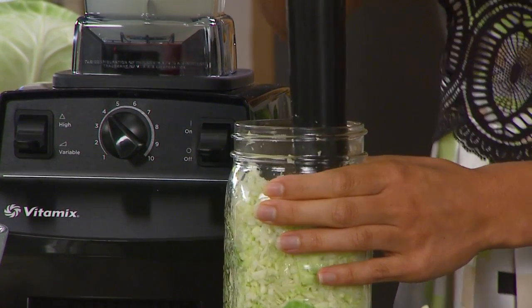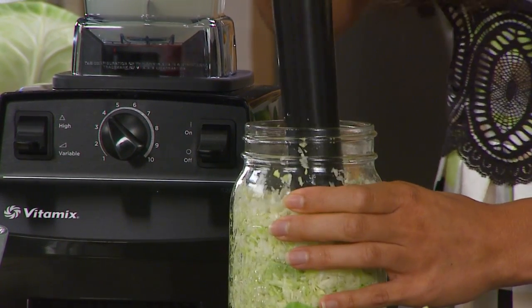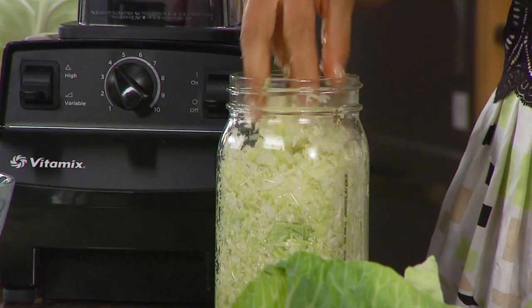And don't be afraid to use your muscle, because you really want to compress all the air out. Now what we're making is basically raw sauerkraut. But when I say that word, people usually think of the soggy, boiled mixture you get at hot dog stands, which is not what we're making here at all. What we're making is a fermented vegetable mix.